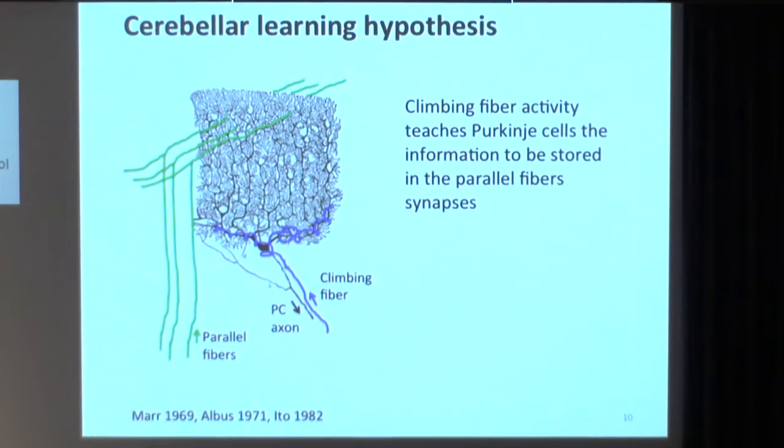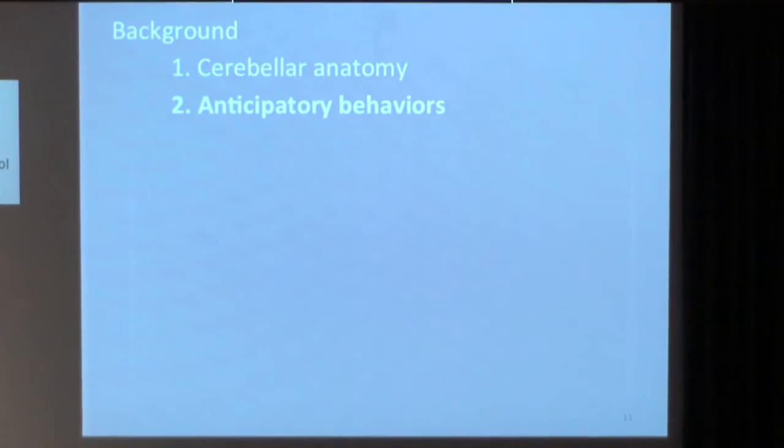And then what they predicted is that the coincidence of parallel fiber activity with climbing fiber activity will drive plasticity in the synapses and change the output of Purkinje cells, which more precisely means that we should interpret that climbing fibers teach Purkinje cells which information to store in the synapses. I don't know if you are familiar with machine learning. This would be a biological implementation of the principle of supervised learning. In supervised learning, you have a function that tells you the target and the error relative to the target, and then it adjusts the computation of the Purkinje cell such that this error will be removed.